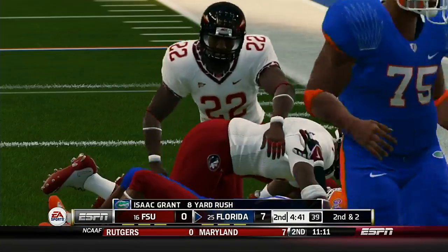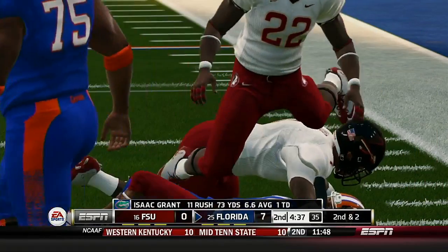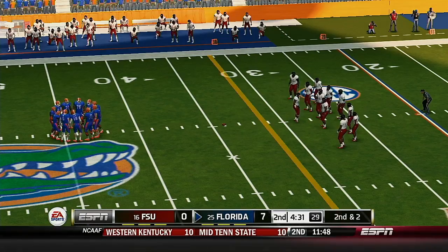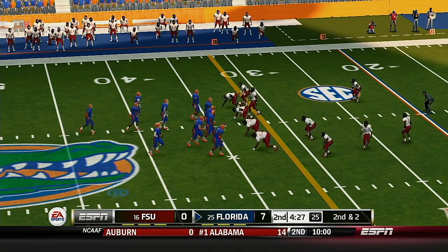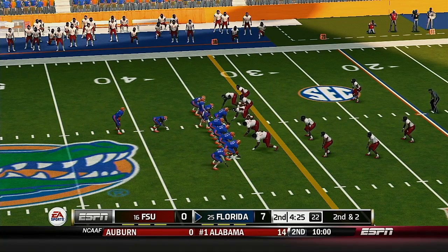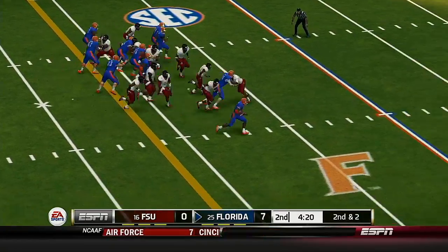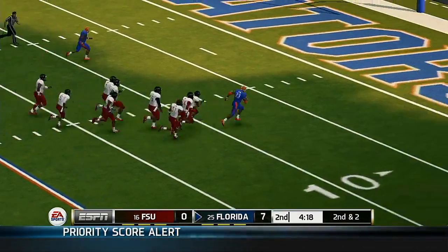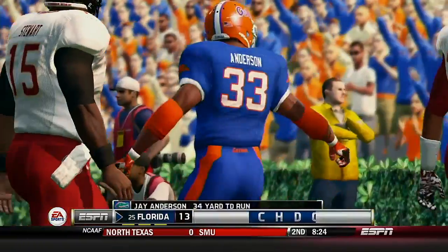Makes it to the 34. That's good for a gain of 8 yards. That makes it second and two. So it's second down and about 2 yards to go. They come out in a goal line set. He's at the 20, inside the 10. He's all the way. Touchdown.